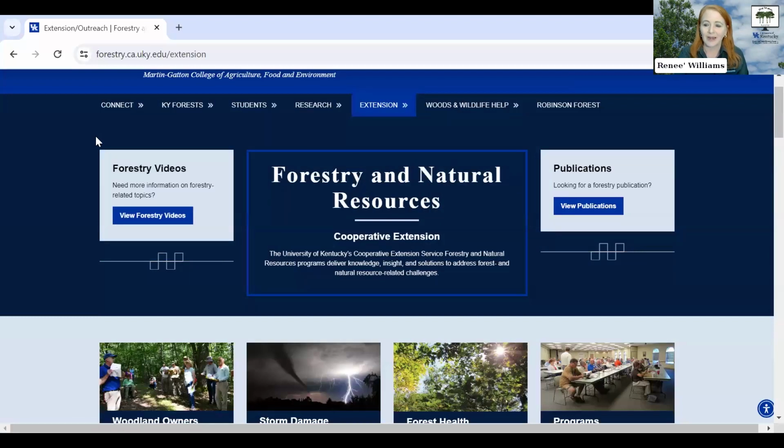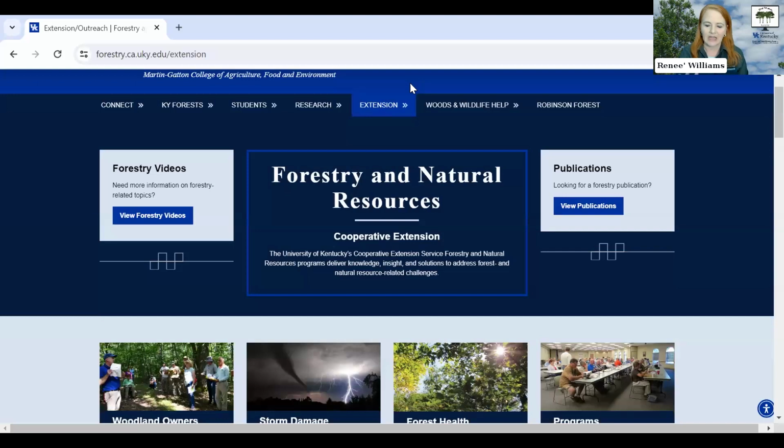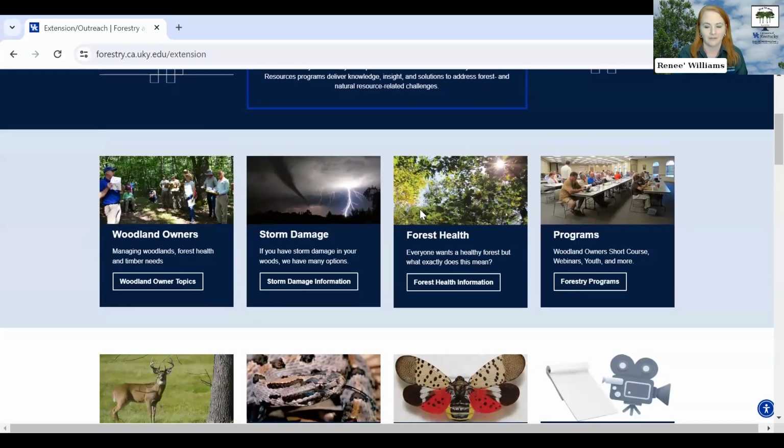But as far as what I'm over in the website was these sections here. So Billy and I are just going to touch a little bit on where you can find things and what you might need as a woodland owner, and some resources that we might have on here to help you. So first of all, again, ukforestry.org will bring you to this main page.